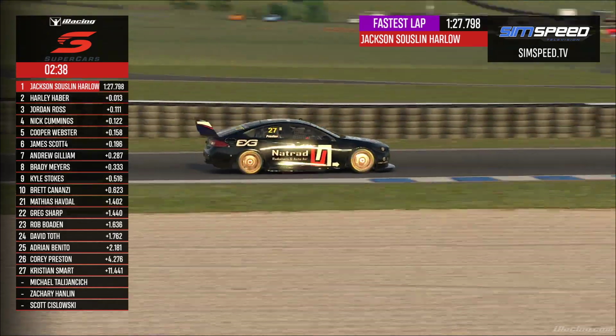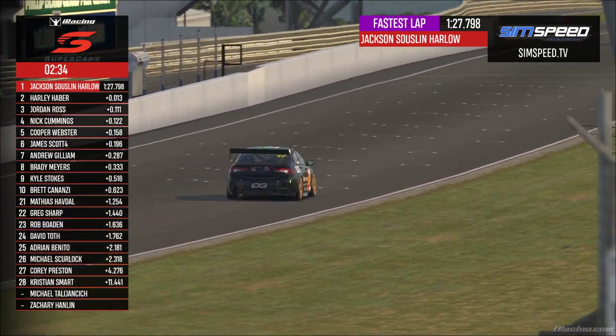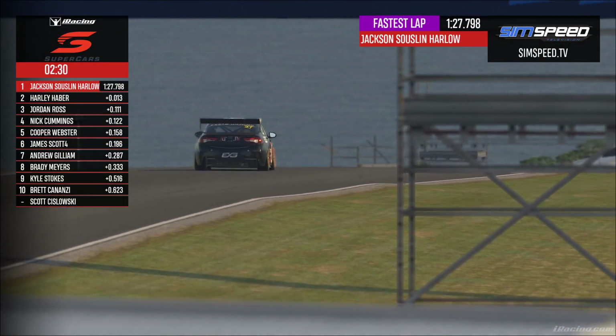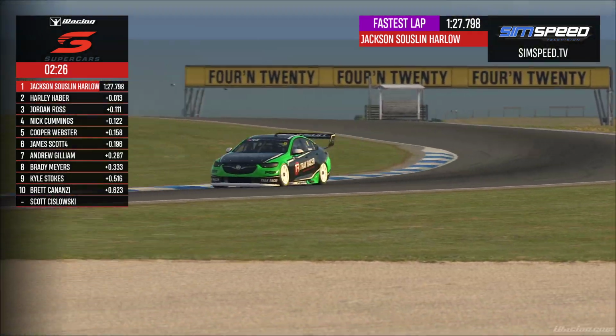Yeah, really good lap there from Jackson, and he'll be pretty happy to have that. Not much of a difference, as you said, 0.013 of a second. And you just see Corey Preston come across the line. Great to see everyone has actually put in lap times. Unusual to see every single driver out on track.